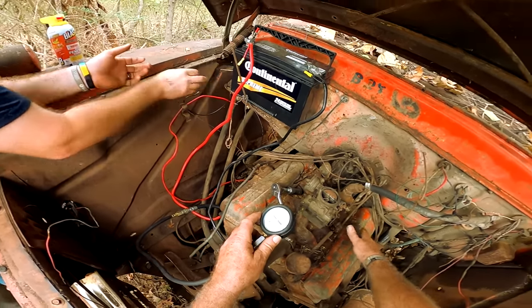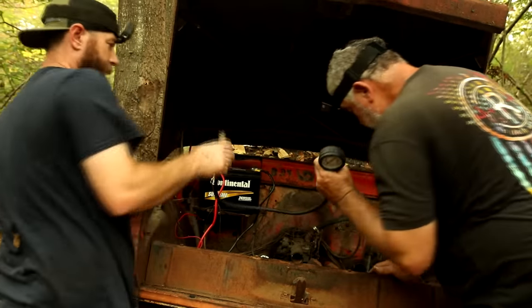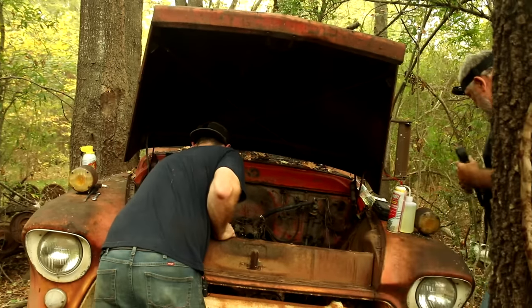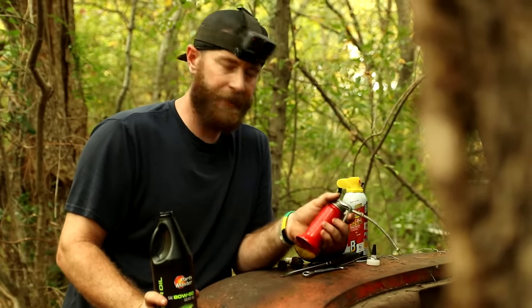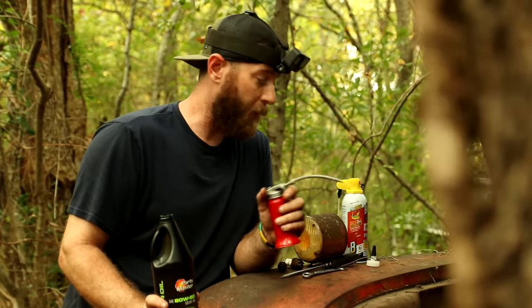Not great, is it? Yeah, let's just put a couple squirts of oil down in there and see if that helps it any. So we know we're fighting an engine that has really low compression. That could be due to it just setting up and having some stuck rings, or this thing could have just been plumb wore out when they parked it out here.